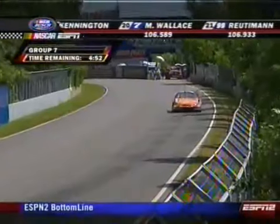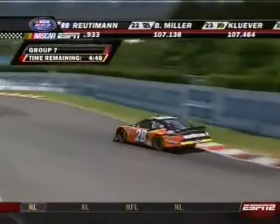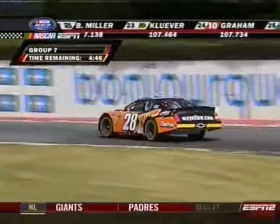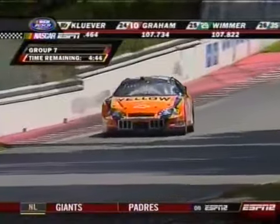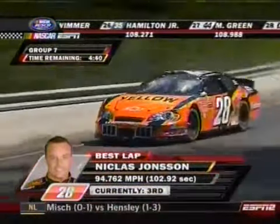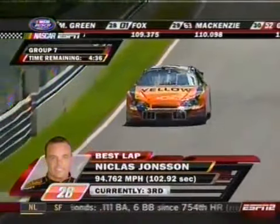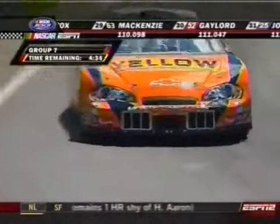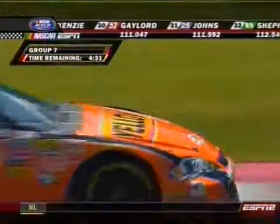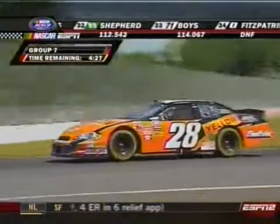Here's Nicholas Johnson, one of the road racing specialists in the field today, looking to make his first NASCAR Busch Series start. That's a great lap. Johnson celebrating his 40th birthday today. Is that a little optical illusion there? I thought that right front headlight might have been punched in a little bit, but that does look that way. The decal shows, yeah. Looks like he has shut it down and is bringing it in.